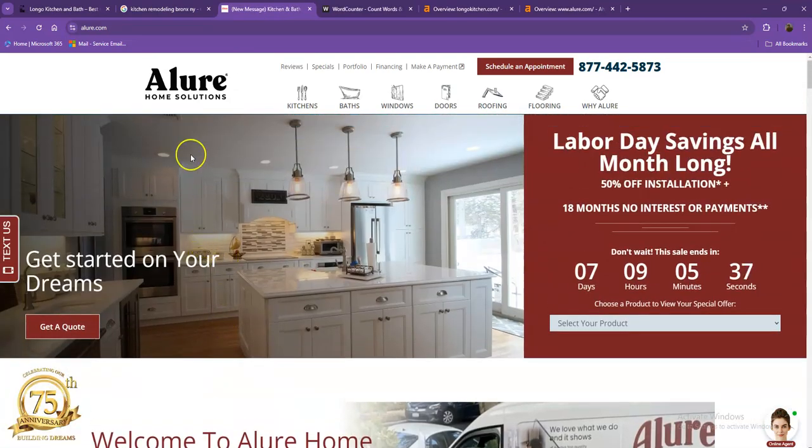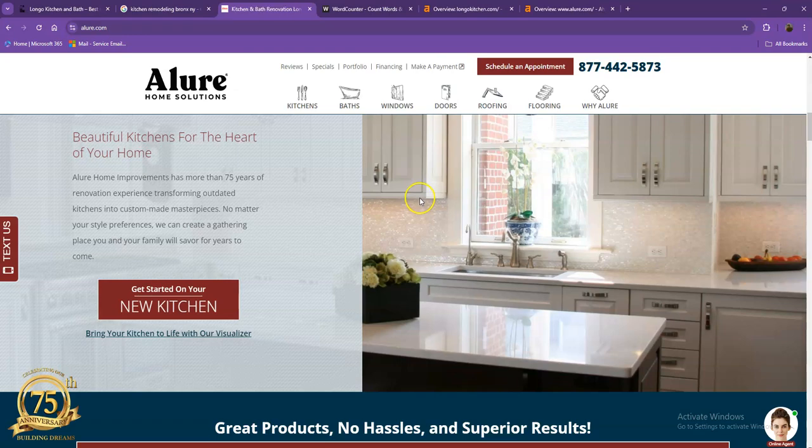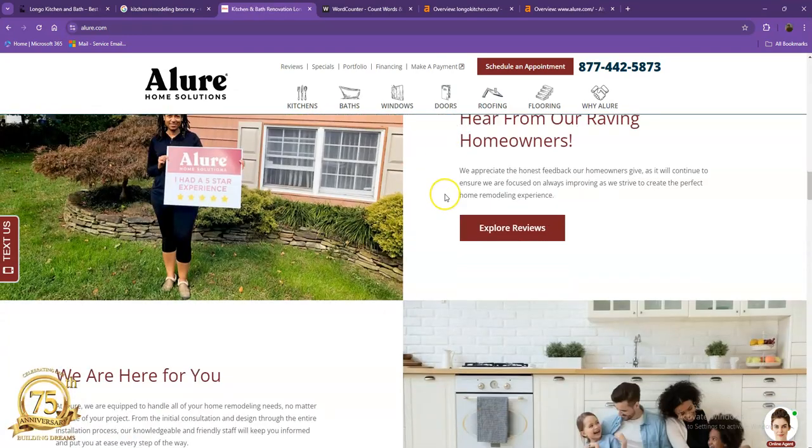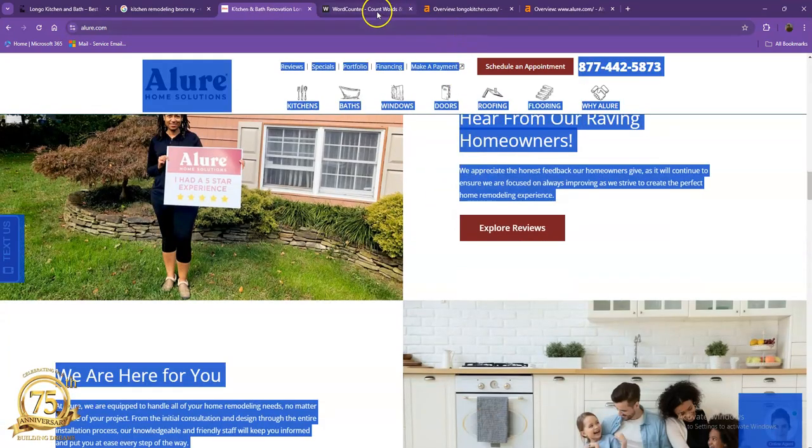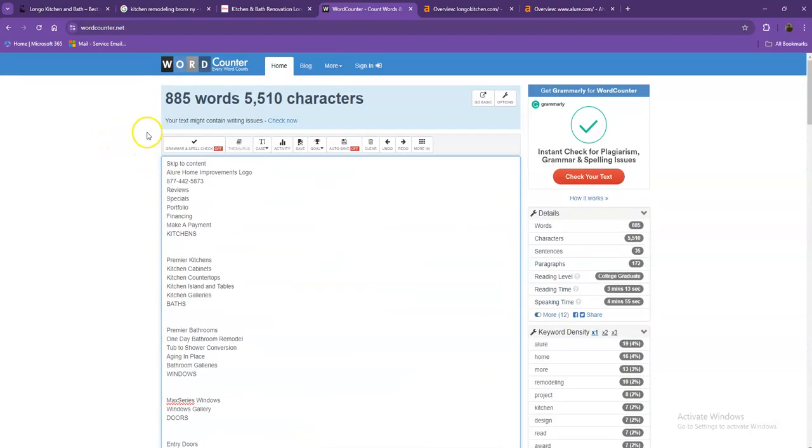So for their website, they also have their logo at the top. They also have their call to action, the services they offer, good amount of content. They also have a pretty good portfolio. Let's see how many words they have on their homepage. So for their website, they have 885 words, which is a pretty good number.